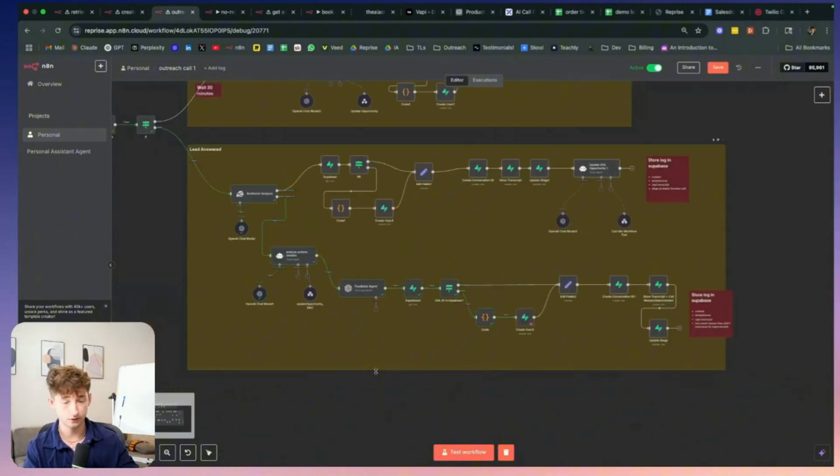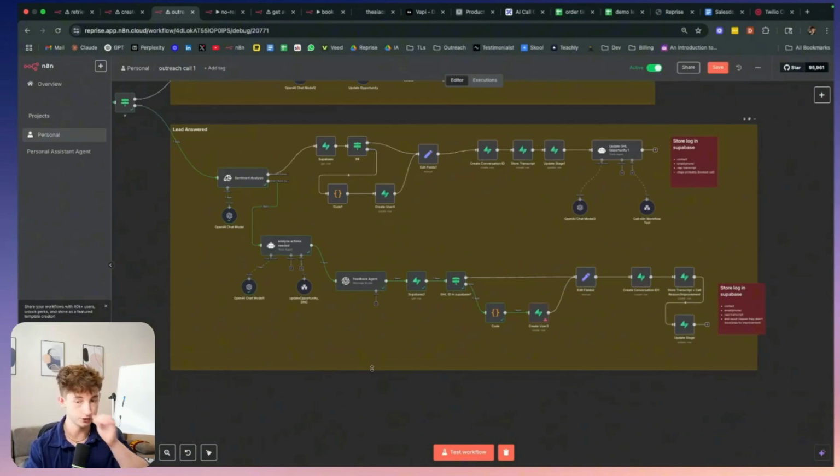You guys don't really have to focus on that if you don't really want to store all of your transcripts and all of your messages. Well, that's just what we're doing here.